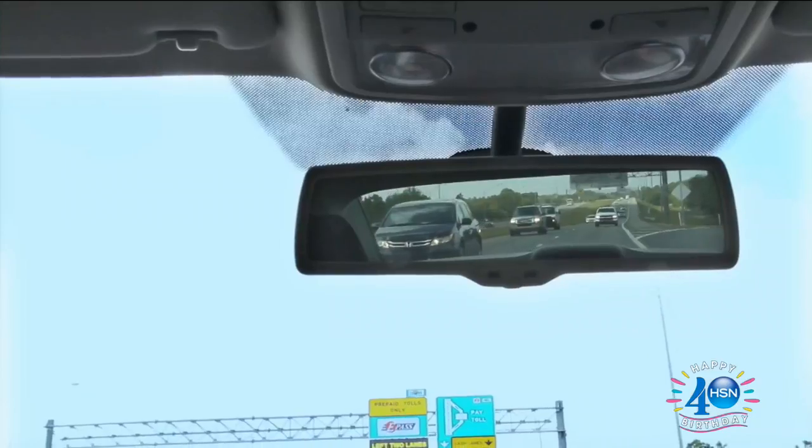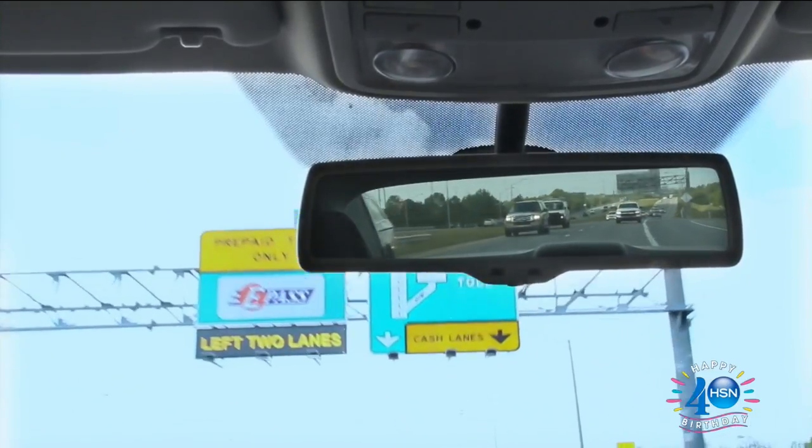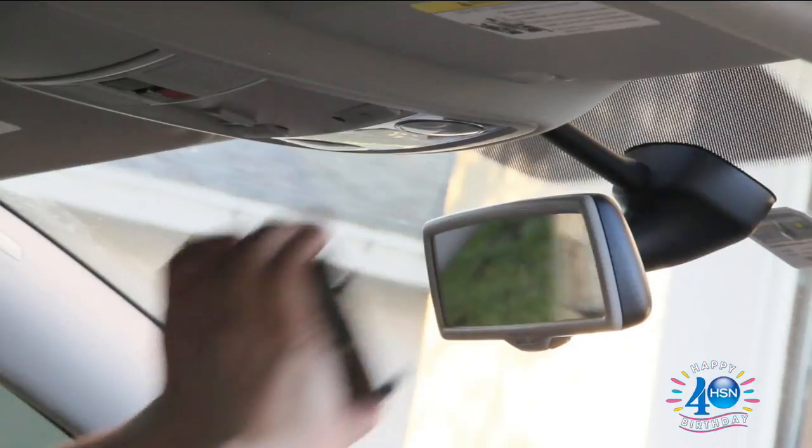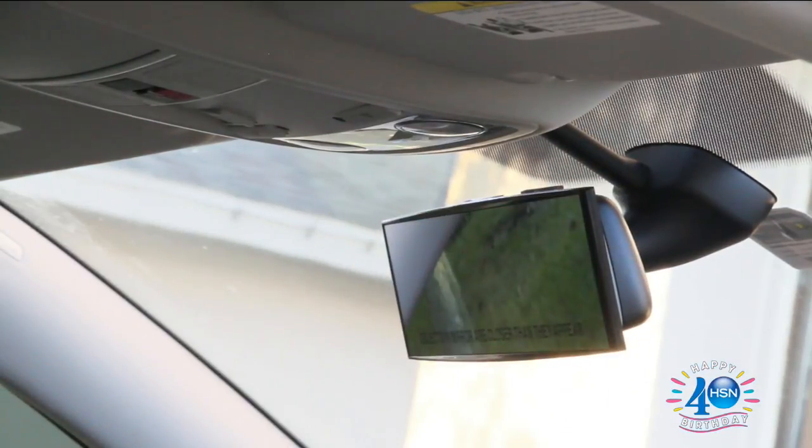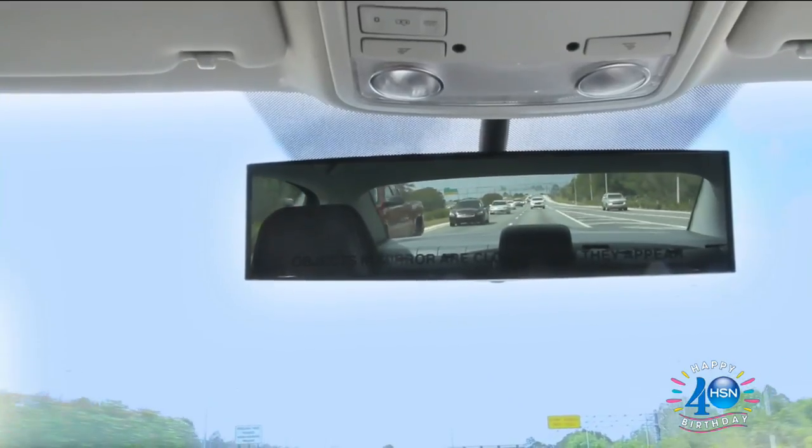And of course, when you start a road trip, we're going to get started going forward. But when you go to look back and see what's behind you, you want to see as much as possible. Well, we have the perfect way. You snap it on, and now you can see so much more. That view is just going to open up for you.